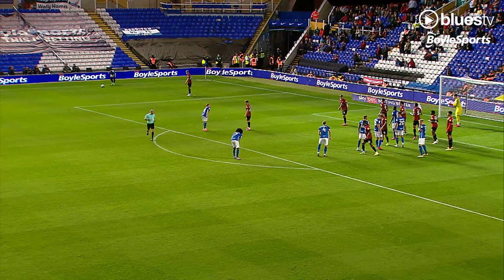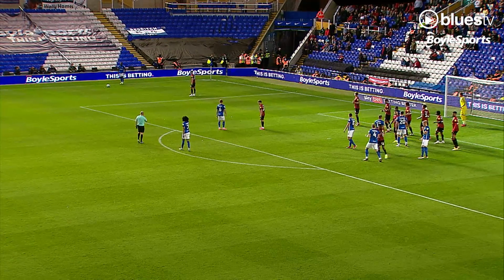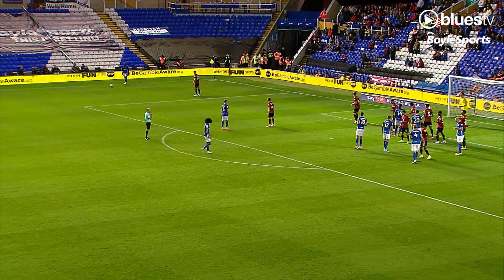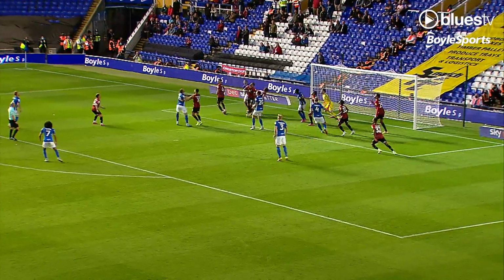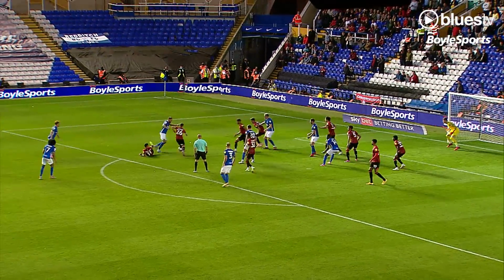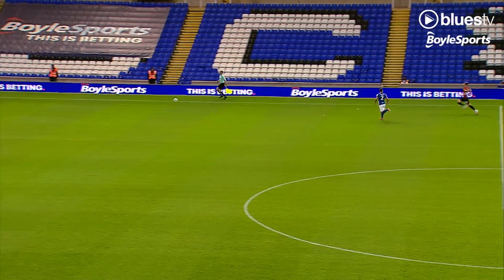When Bella gets his deliveries right, it can be menacing. They'll be very anxious, Bournemouth. Bella whips it in. Get it away. Dean back in. Comes out to Dean. Slid away by the Bournemouth defence.